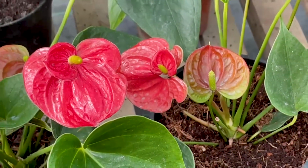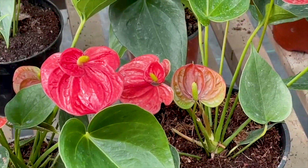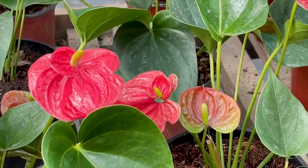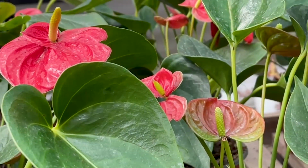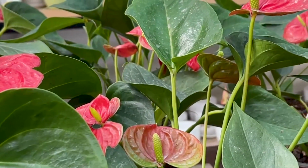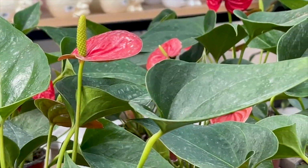This plant thrives in bright, indirect light and loves high humidity, making it perfect for bathrooms or kitchens. Just don't let it sit in soggy soil. It likes to dry out slightly between waterings. And here's a bonus. Anthuriums are air-purifying powerhouses, making them as practical as they are beautiful.